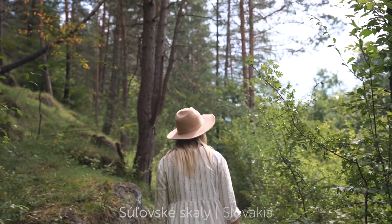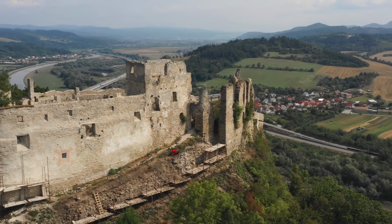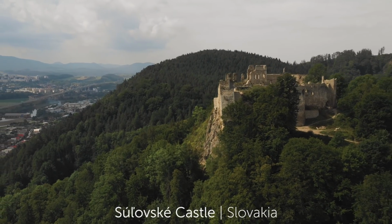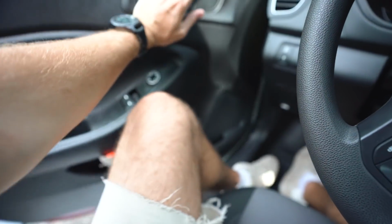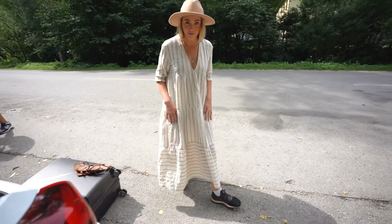You know you're almost at the hike when you drive past an epic ruined castle called Sulov Castle. Just drive for a little bit more, turn right, and then you'll come to the rocks. Jess, what are you doing? This is the Luke.